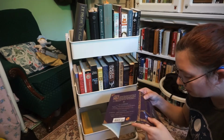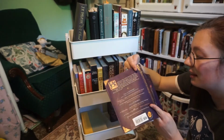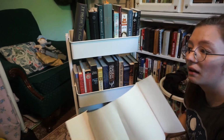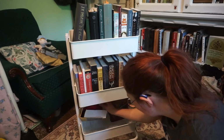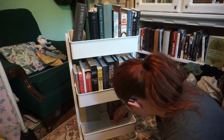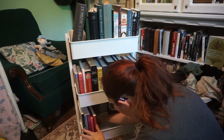You know, there's literally a giant crease in the spine of this jacket. That's sad. But I need to put this back on the book so I can put this book with my stack of Inkheart books because I finished it. So, yes, I did destroy that, sadly. The rest of these books can go back on here. They just need to be on here properly instead of in a mess.